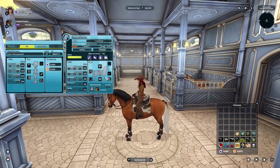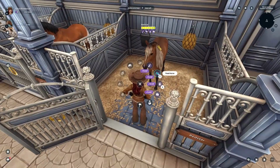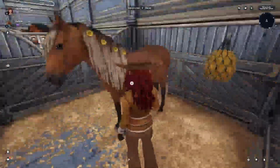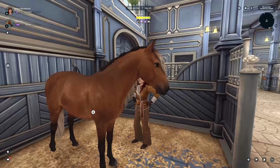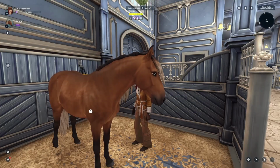I am literally just going to take the tack off this horse. Also, why do we not have a button that'll just take it all off? That would make this process so easy. Okay, let's get her to level 2 very quickly. Okay, I will say she is looking very cute. I think the faces are adorable. They really do remind me of the Tennessee Walking Horses, but obviously very upgraded.